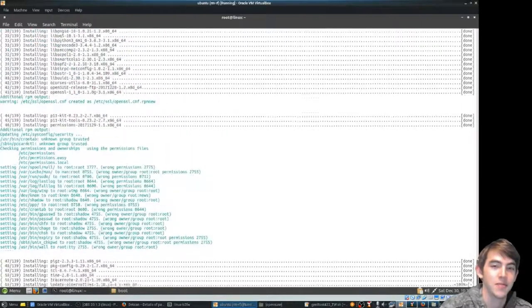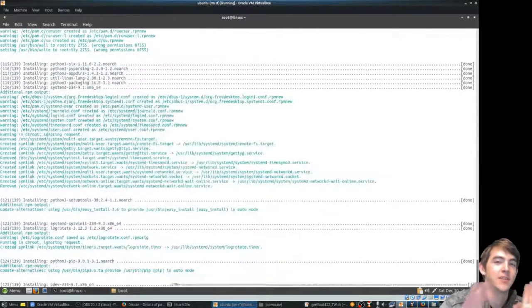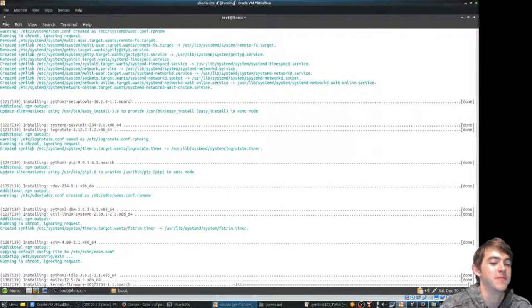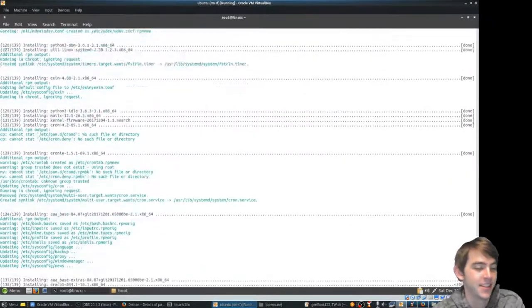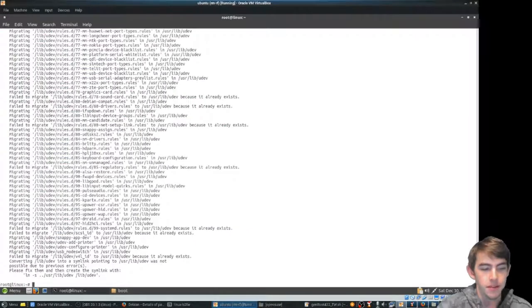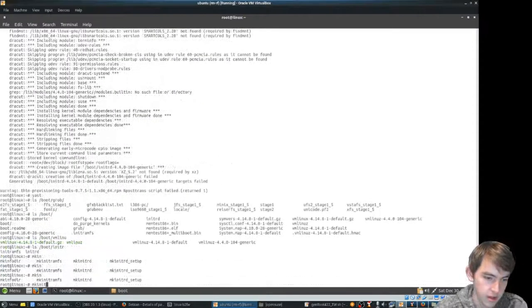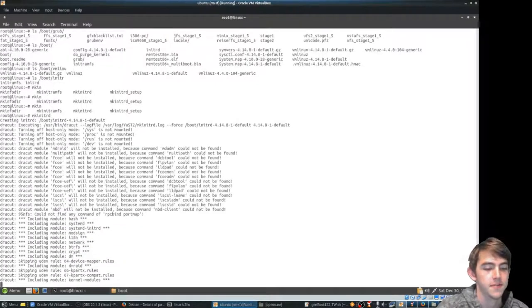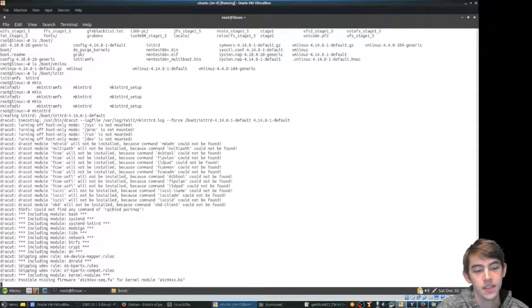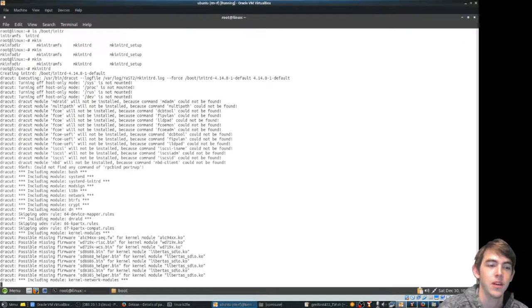Alright, we're definitely gonna ignore that. Just install around the Debian system. Should probably also install grub while we're here. Grab the SUSE version. mkinitrd is the SUSE command. This should make a valid initrd, we hope.